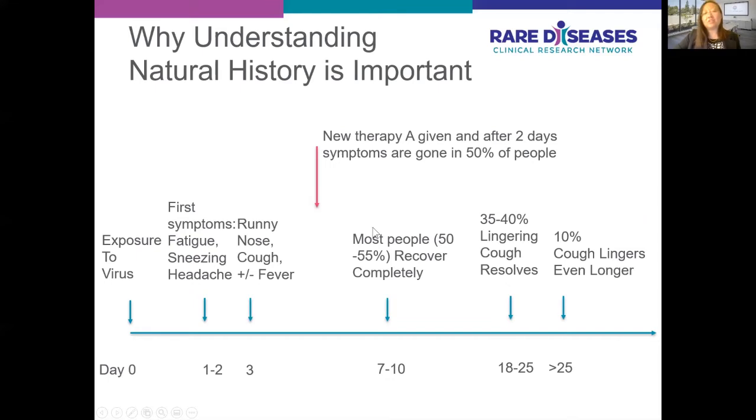But knowing the natural history that 50 to 55% would recover completely without any treatment just by the natural course of disease, we know that this new therapy A is really not worth very much, more of a hassle than a treatment.